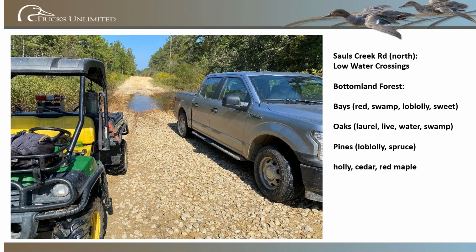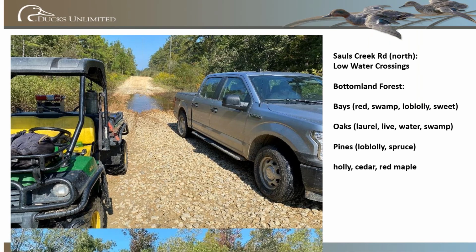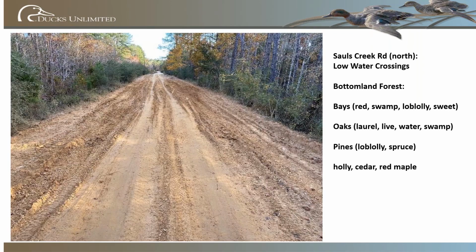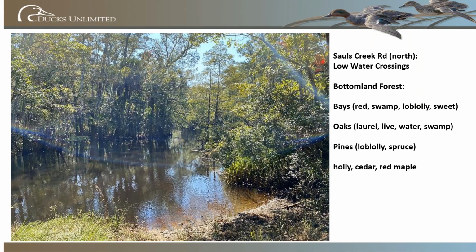In this area, we're looking at some bottomland forest, lots of bays and oaks and certain pines and so forth that are associated with this habitat type. Here's a picture of one of the major crossings that occurs. There's a bridge associated with this one. Gives you an idea of what this habitat looks like. And here's an example of a site where we'll be creating a new low water crossing, where we believe we need one as a result of all of this hydrologic design.